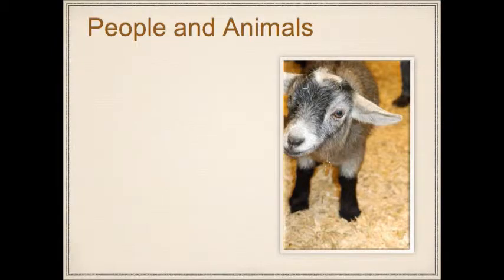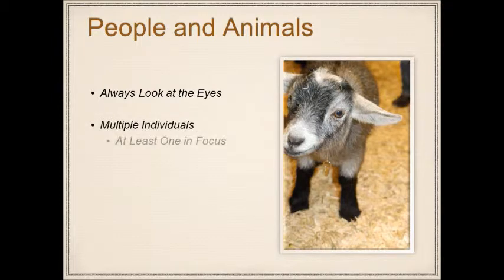In images with people or animals, you need to look at their eyes to see if they are in focus. In images with multiple individuals, at least one of the individual's eyes must be in focus. Things to look for are clear details of the eye, such as the line of the lid and individual lashes. When the eye is in focus, there is usually a brightly defined highlight.